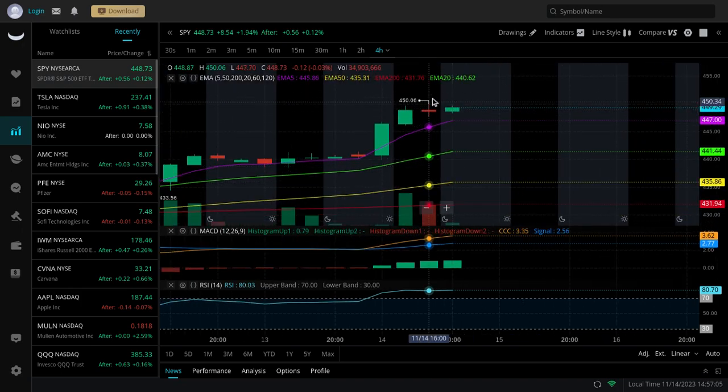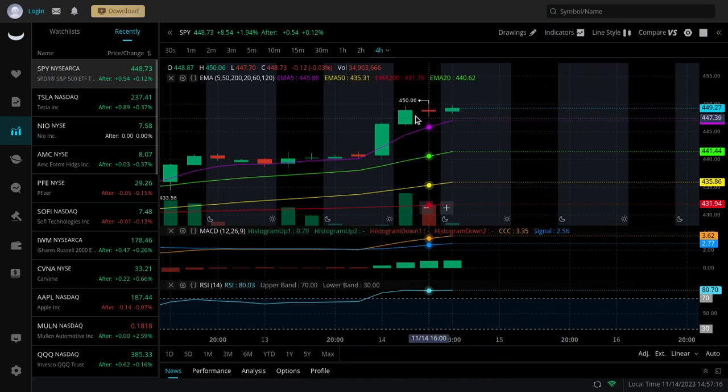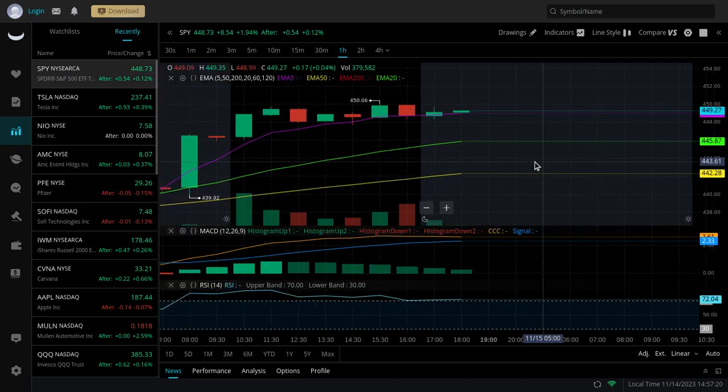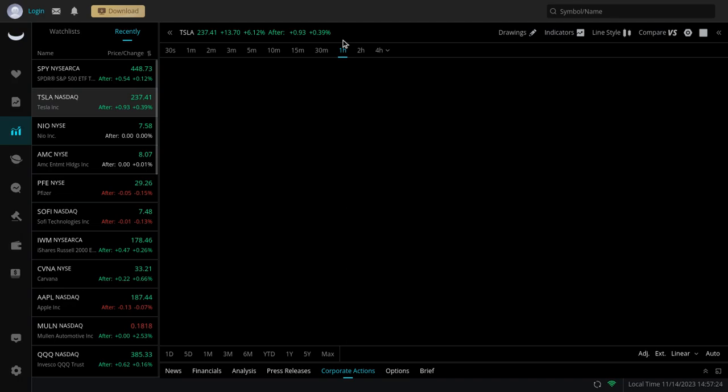If PPI is cooler than expected or as expected, we're going to be testing 450. If we break that, we're going to be looking for a push up to 452.5, and eventually the 453s for resistance. What do I think is more likely? We have a bullish wedge developing. I think the odds favor the upside for SPY. I think that's going to push up to 452.